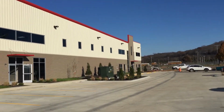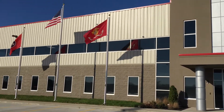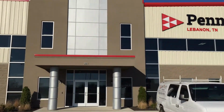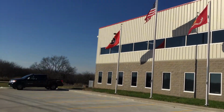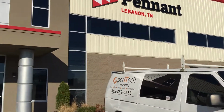Right now you're seeing the outside front face of the building as seen from Maddox Simpson Drive. It is the premier building on Maddox Simpson in an industrial park full of distribution centers and other types of manufacturers, fabricators, and such.